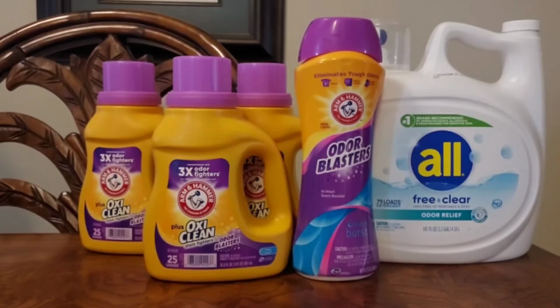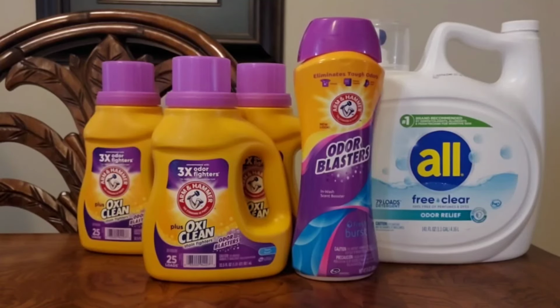Now, this deal can get a little tricky because everyone has different coupons. Some people have like $1 off the Arm & Hammer detergent, $1.50 off the Arm & Hammer detergent. They have digital coupons in their Dollar General app. I don't have any of those.